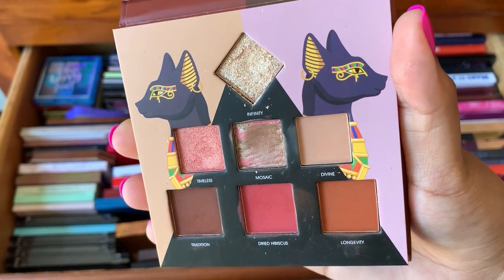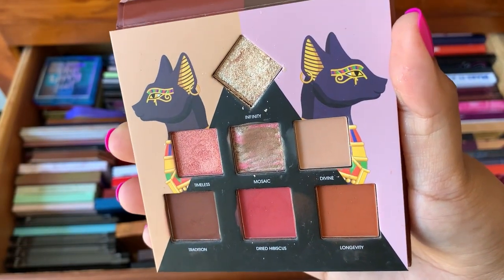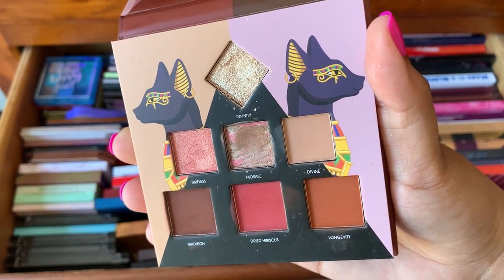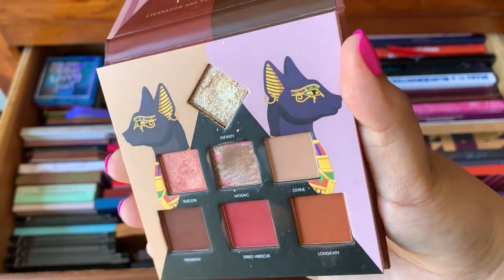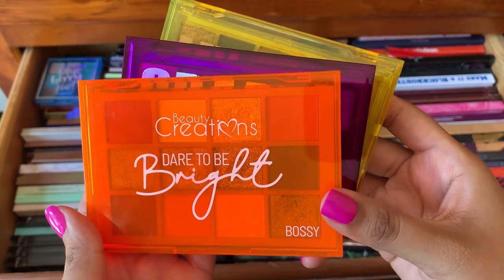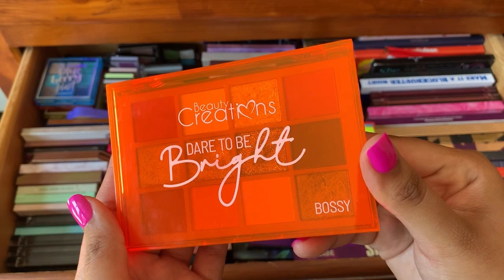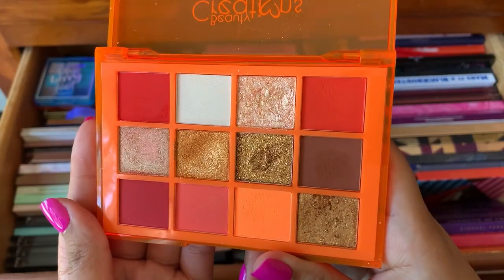The shades in here also blend really nicely, so whatever color story you get, you know that the matte formulation from EBIN New York is amazing. Their shimmer formula is really nice as well. Definitely recommend these. I have a couple palettes in this type of packaging. The first palette that I have here is the Beauty Creations Dare to Be Bright Bossy palette, and those are the shades there.